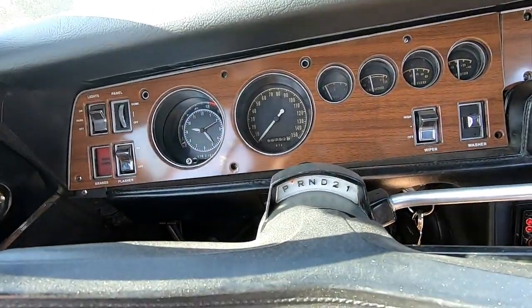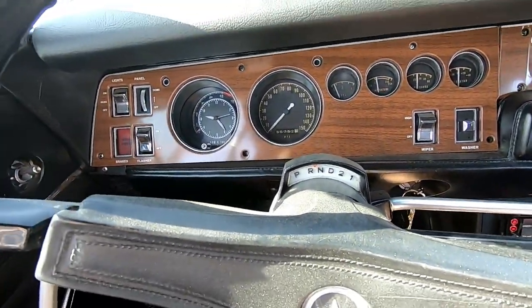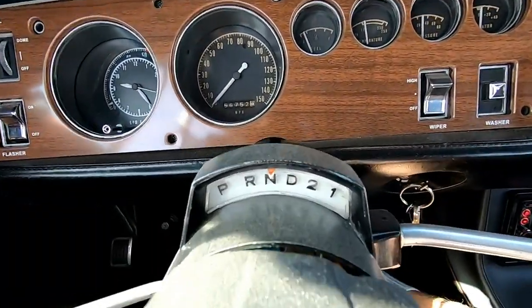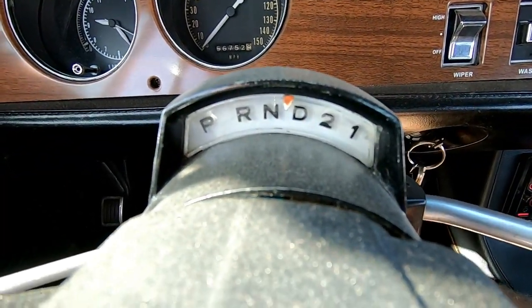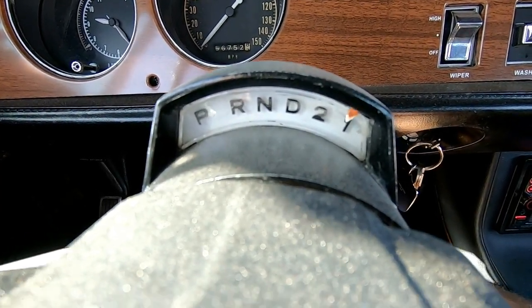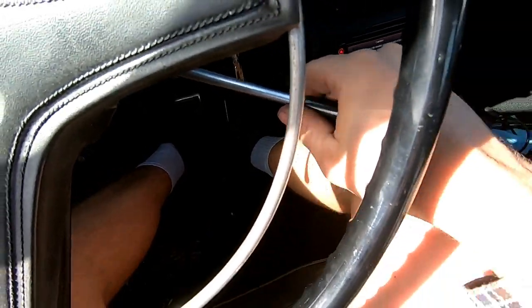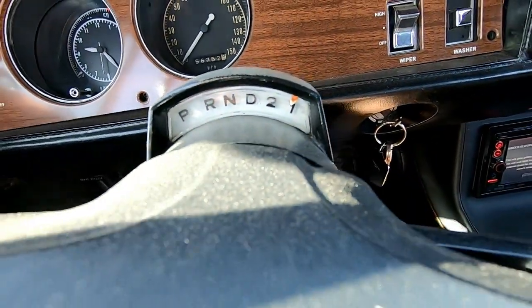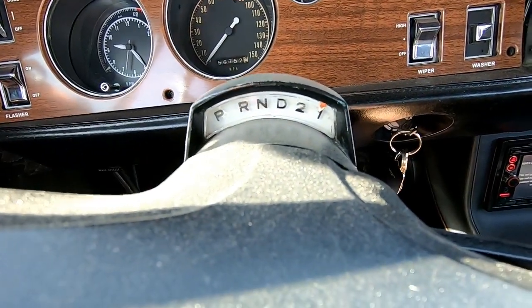Park, reverse, so it backs up, neutral, but the indicator is way off. See that right there? It's like in between. Drive, two, wait, there's supposed to be one more gear. It won't go down any farther. So this shift linkage is adjusted incorrectly to where it won't even give me first gear.